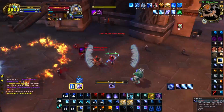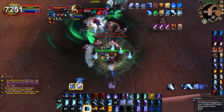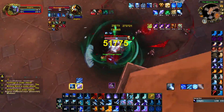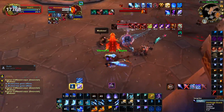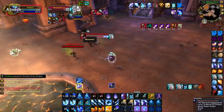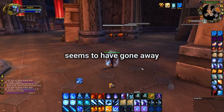Like, for example, this DK. With Icy Veins up, I'm able to get... the speed of my global cooldown is so short that I'm able to combine all of my spells together to create a large amount of burst damage, where if I didn't have Icy Veins out, I would not be able to dish out the damage that I'm dealing. Alright, thankfully the raid seems to have gone away.